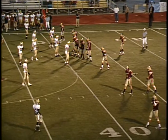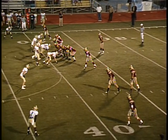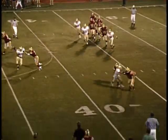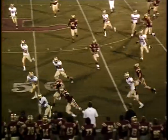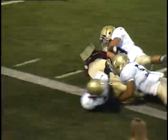Looks like maybe it went through the receiver's hands. It was a little behind him. If you get hands on it. Nelson, they're going to throw it to Schmidt again. They've run this play 3 times. Big yards every time. Down the sideline goes Schmidt. Finally knocked down at about the 20.